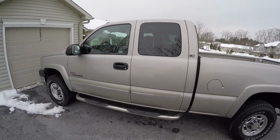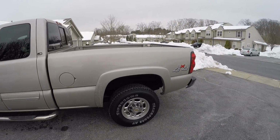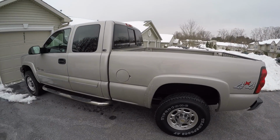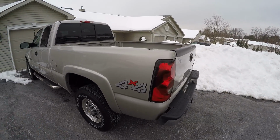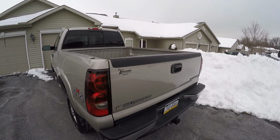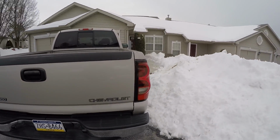I like the performance as it is. I don't need something super fast, and I want to keep it really reliable. So that's going to be more or less my focus as far as engine mods are concerned, just making sure that this truck is as reliable as possible, and all the right modifications are done so that it can take the abuse and is going to run for a very, very long time.